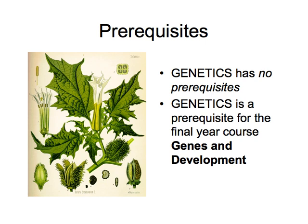The genetics course is taught assuming the students have no previous experience in the subject. As such, there are no prerequisites for the course. It helps if you have taken fundamentals of cell and molecular biology and introduction to molecular genetics, but these courses are not essential to do well in genetics. Genetics is a prerequisite for the 3rd year course, Genes and Development.